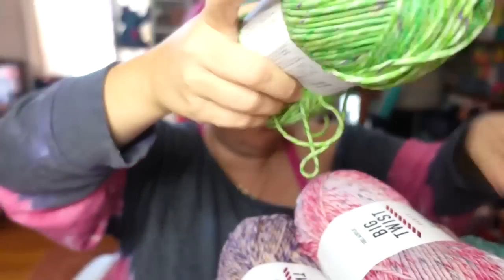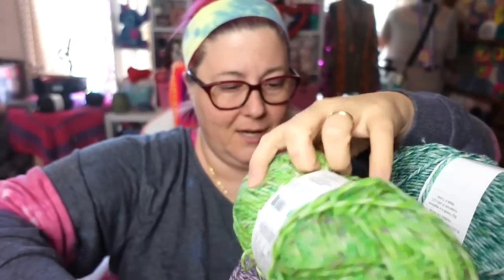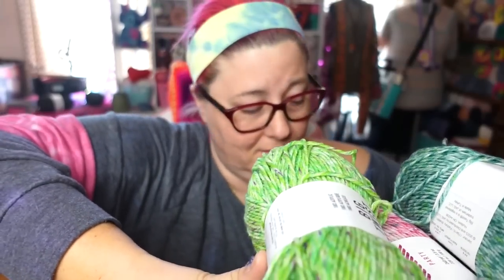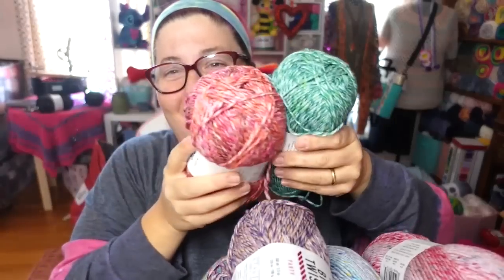I'm trying to lift them all. I don't know if I can. They're too soft. I'm trying. They're not cooperating. It's the Leaning Tower of Yarn. It's the Leaning Tower of cheese. I can't do it. They're too soft, so they're just folding in on themselves.